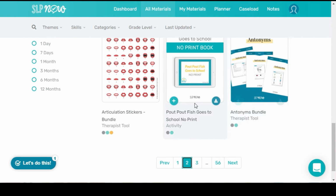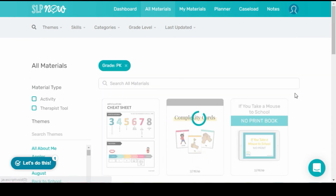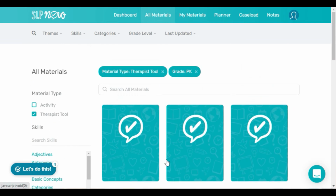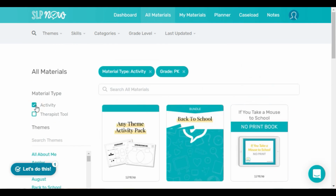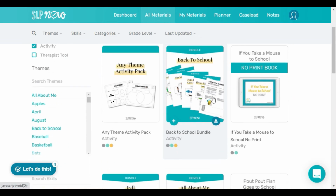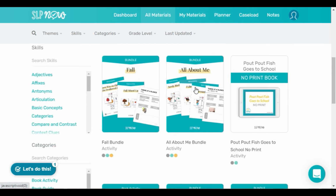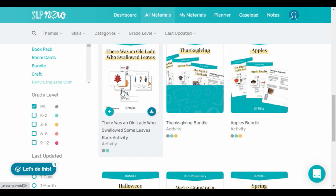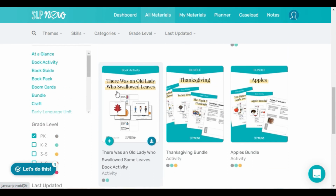Different bundles with different themes, visuals. So not only are there activities, there's also therapist tools. It'll show us those bundles. If I click activities, I should exclude all that. And it'll do the activity bundles. You can see all the fun bundles. So this would be an activity pack. There was an old lady who swallowed leaves.